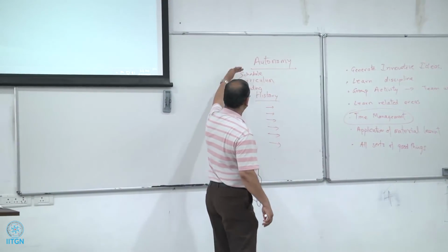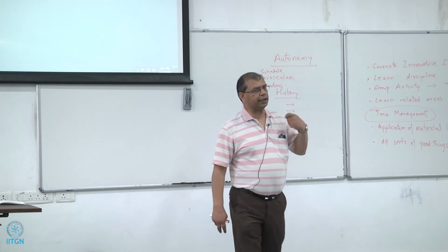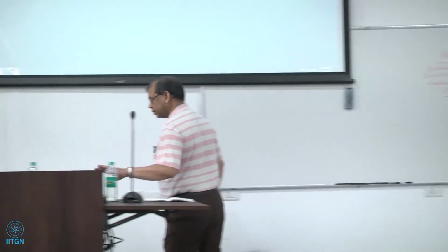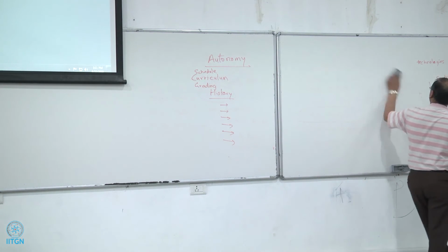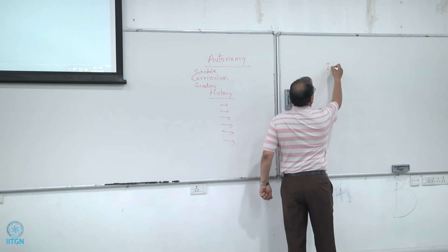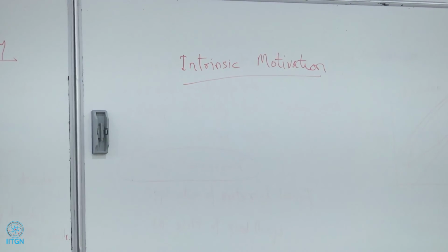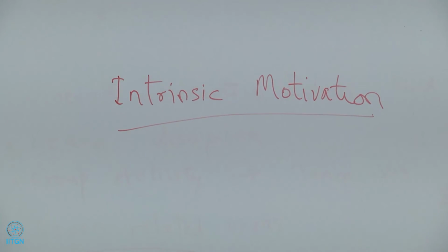In fact, I don't remember now all kinds of autonomies, but there were like 10 things in the autonomy they said are possible. In a course, only one of those may be possible, but we should at least think about how much autonomy we can give to the student. And why is giving autonomy to the student useful? Because of the last topic that we are going to look at today: intrinsic motivation. How do we make sure that students are motivated to do this project or whatever else learning that we are trying to impart?